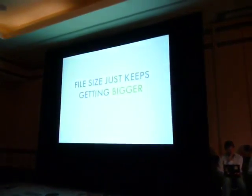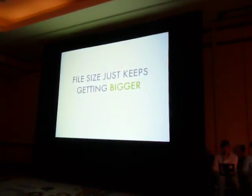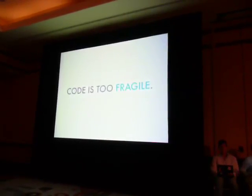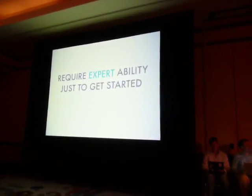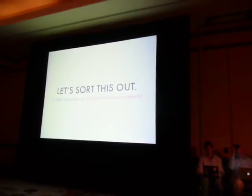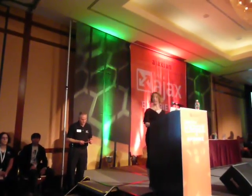Code reuse, almost non-existent. Our file size just keeps getting bigger and bigger. We make more and more HTTP requests, and our sites get slower and slower. The code is fragile, ridiculously fragile. Basically, the first non-expert to touch it completely breaks it. But we can sort this out. We need to think about the ways that our solutions have introduced complexity to the problem unnecessarily, and then get rid of that. So looking at it a little differently, this is your basic CSS selector rule set.